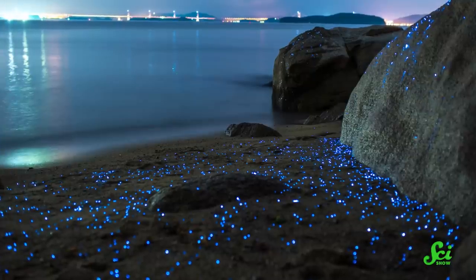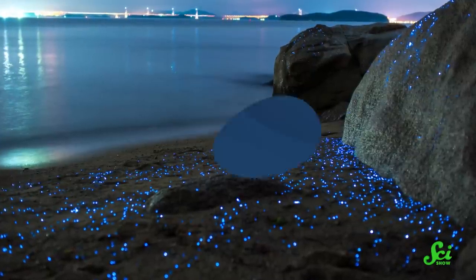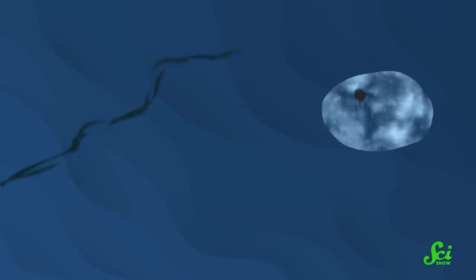If you go out just after sunset on a moonless night in the Caribbean, you might encounter these tiny crustaceans. Each one is no bigger than a grain of sand, but they produce their own blue light, which they blink on and off like fireflies. They do it by vomiting up little globs of glowing blue mucus, which light up for a few seconds before fading to black.